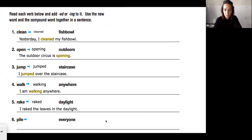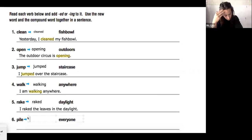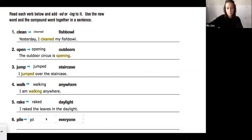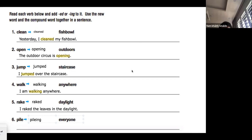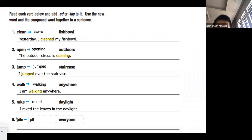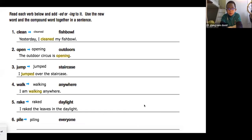Okay, who is this? Ronaldo? I think it's P-I-L-E-N-I-N-G. Does that look right? Do we keep our E on the end of the base word when we add our endings? Ronaldo? No. So how could we spell it? P-I-L-I-N-G. Yep. Good job.